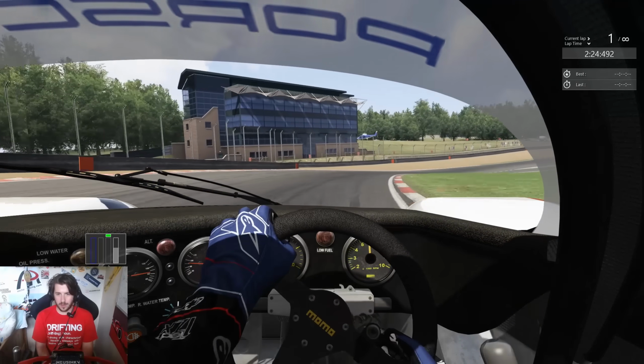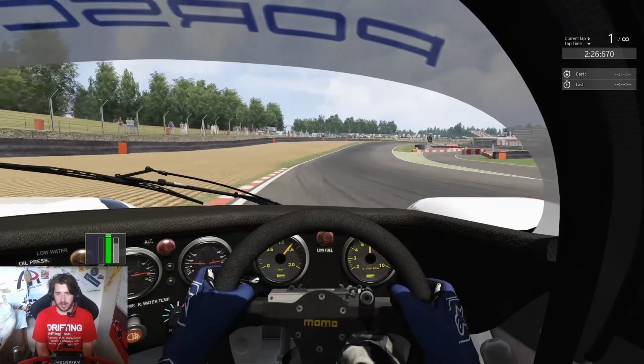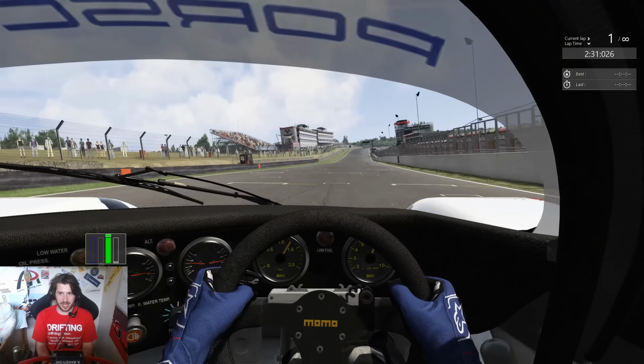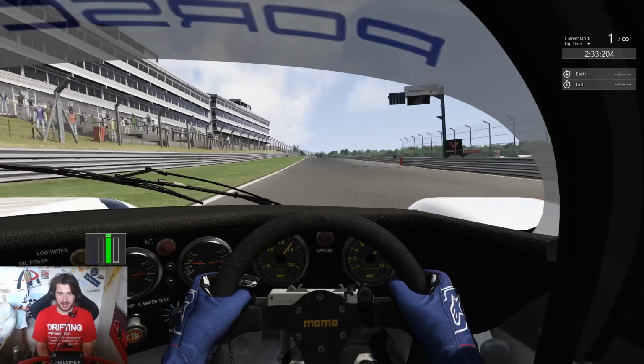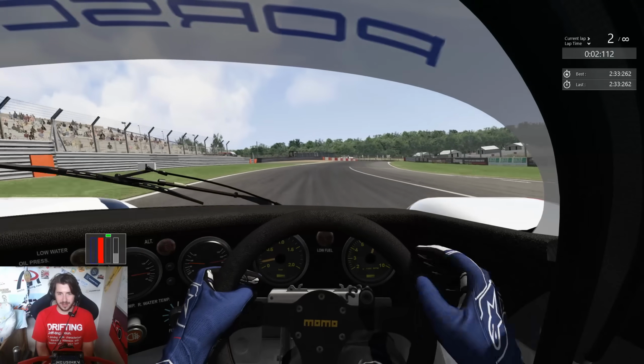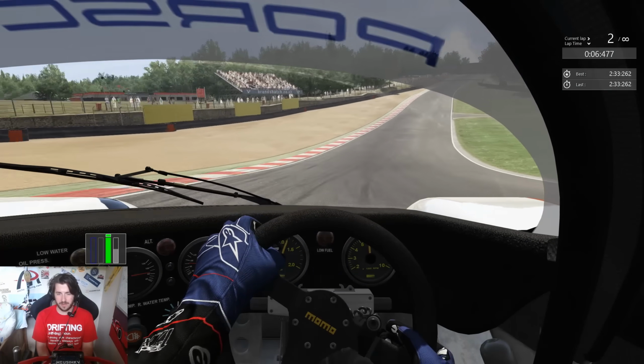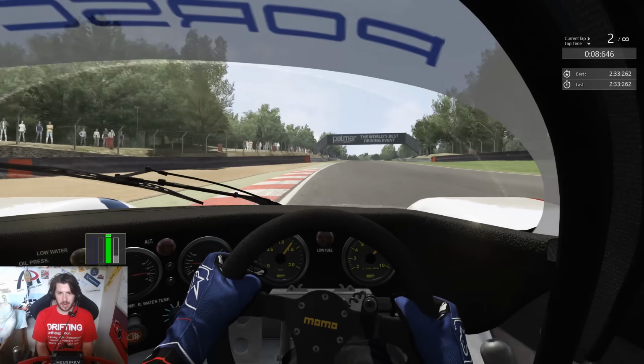I guess we'll do a time lap just quickly here and just see how far off we are. Right, let's go. So, first lap ever in Assetto Corsa with a gamepad. Time lap in a 962 at Brands Hatch. Right, this is so surreal. Yeah, heavy on the brakes there, a bit too heavy, but trying to get the car turned in without having the front wheels just plough.